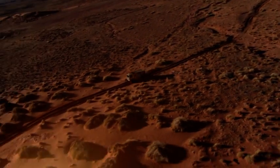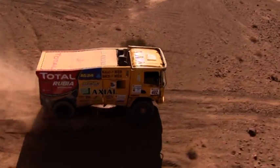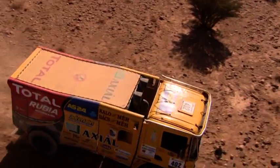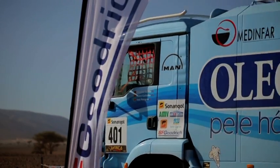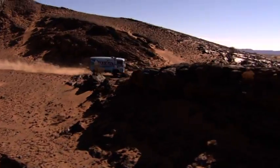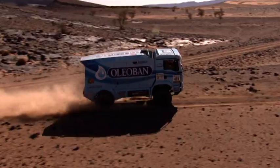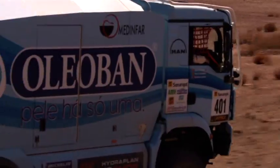Hungarian driver Miklos Kovac sets the fastest stage time in one of the Moroccan stages, and he seems more eager than ever to fight for the title. His competitors are Elizabeth Jacinto and Tomasz Tomyczek. In Dakhla, Jacinto is second of the trucks standing. She has won 2 special stages and is just 12 minutes behind Tomyczek.